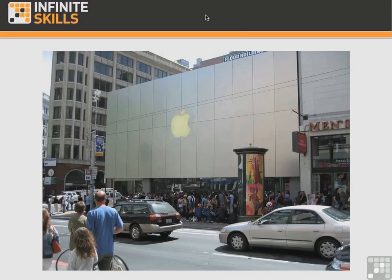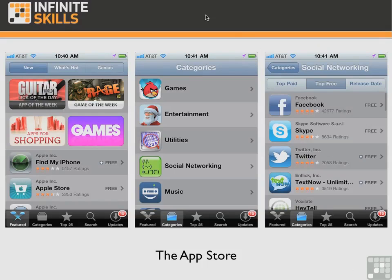One is the App Store. No, not the physical Apple Store, but the online App Store. Apple will list your app in the App Store in the category you specify if the company approves it. Apple will also take care of credit card processing, hosting, downloading, and notifying users of updates, which are all the things that many developers hate to do anyway.